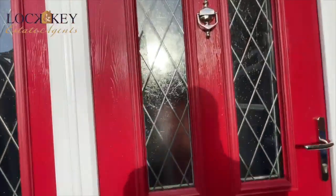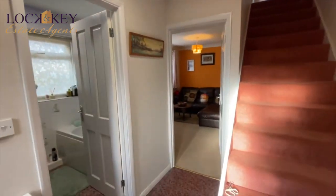Come through this door, and then it's going to open up into a welcoming doorway.